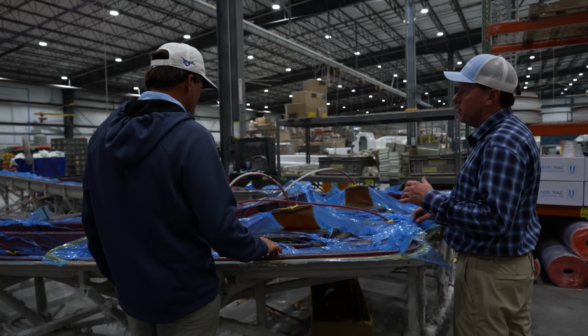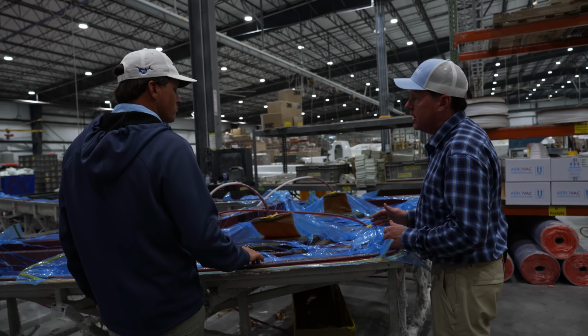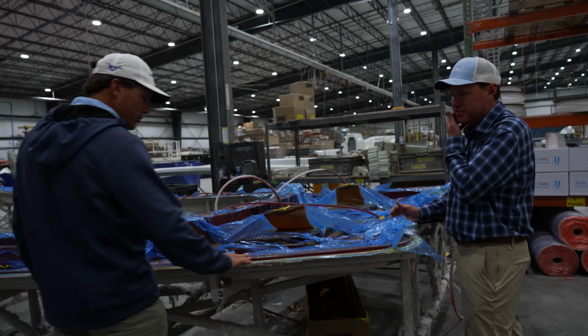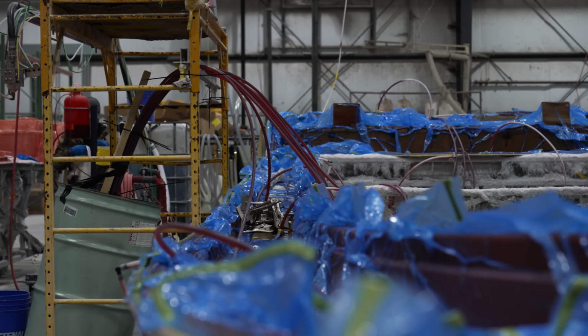This is probably one of the more scientific things that we do, because getting these cure rates right and getting everything to flow has taken us quite some time, but our team's gotten really, really good at it. Yeah, I can see it going through the line here. That's crazy. So cool. It isn't just plug it in and hope for the best. There's a lot of engineering that goes into this.